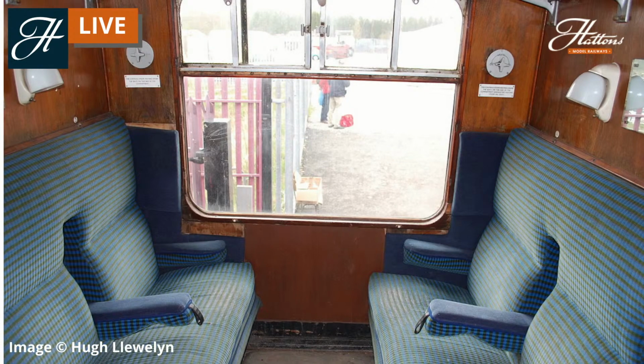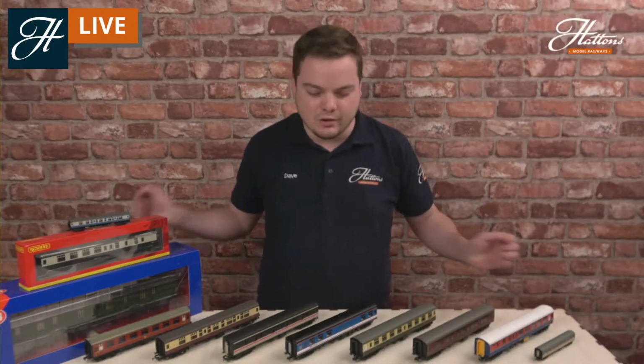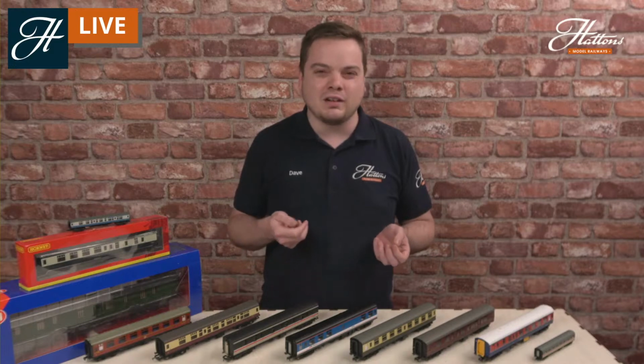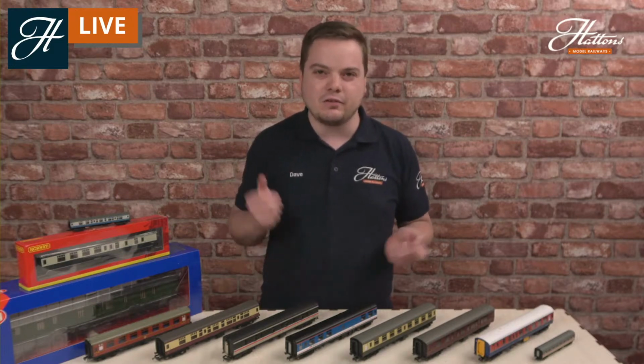Most of you no doubt have travelled on one of these before and got your own particular memories of the vehicles. And that's why I wanted to put these on the stream today. We've all seen a Mark 1. We've all got them on our layouts. If you're modelling anything from the 1950s to the current day, you've got to have a Mark 1 as part of your collection, whatever your scale.